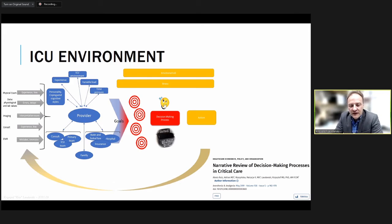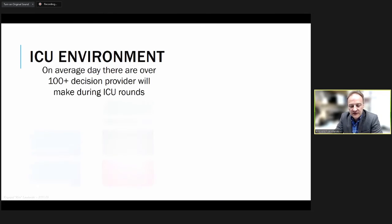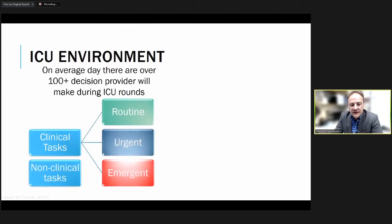Once we make a decision, we have to spring into action, and then we have to do the follow-up on the action. Somewhere along that line, we have stress and we have an emotional toll related to that. So again, this is just to show you how tough this environment is. And the question right now is, what can be done about it?